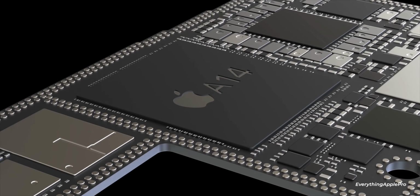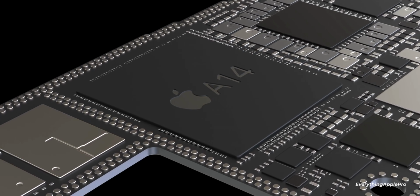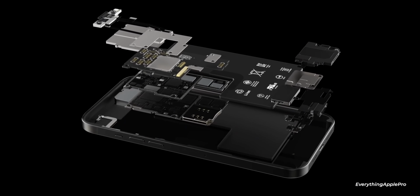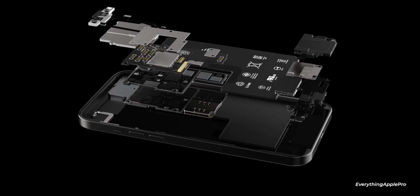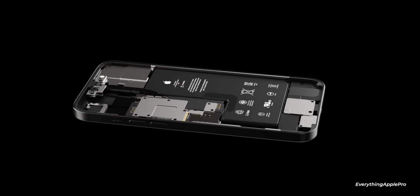Don't expect too much of a change with the ultra wide, but at the very least, we'll see it on all the phones. And all of that is gonna be made possible by the A14 processor, which as we joked at the beginning, will be the fastest processor Apple's ever done. And if the A13 and A12 and A11 before it are any indication, it should be a beast of a processor.